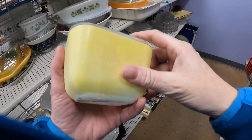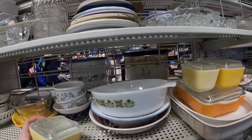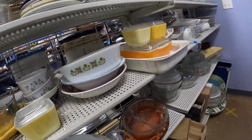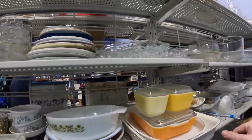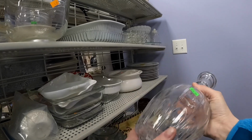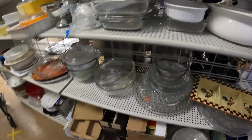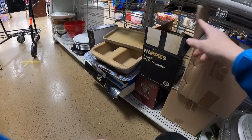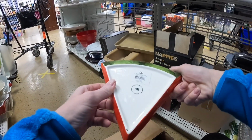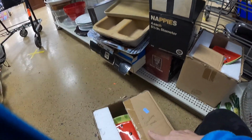Lots of really worn Pyrex. Look at this. This would be a nice set, but it's super dishwasher worn. Someone used that heavily. The orange one doesn't look quite as bad, but the yellow is very, very bad. Strawberry, these are watermelon.